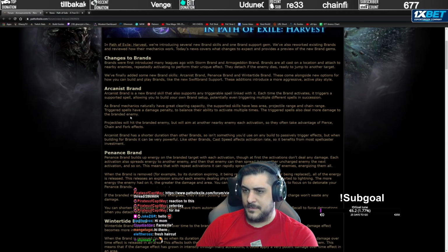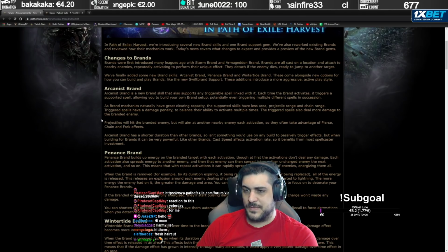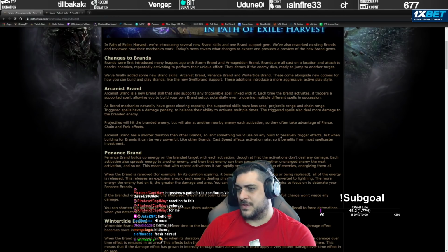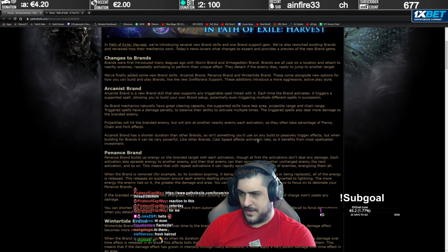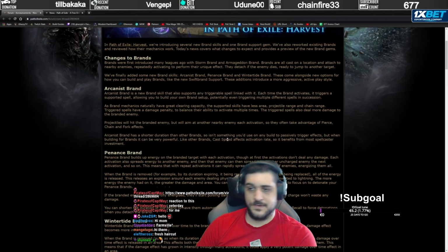Projectiles will hit the branded enemy, but will aim at another nearby enemy each activation, so they often take advantage of pierce, chain, and fork effects. Arcanist brand has a shorter duration than the other brands, so isn't something you'd use on any build to passively trigger effects, but when building for brands, it can be very powerful. Like other brands, cast speed affects activation rate, so it benefits from most spellcaster investment.